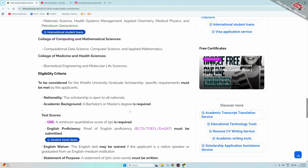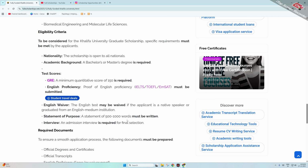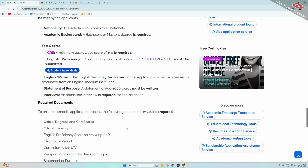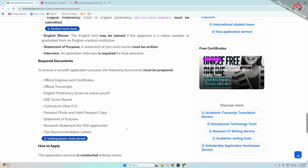You must be an international student, open to all nationalities, and you should have an academic background. If you're applying for a Master's, you should have a Bachelor's. For PhD, you should have a Bachelor's and Master's. Test scores, GRE and IELTS, TOEFL must be there. The English waiver applies if you are a native speaker of English, then IELTS and TOEFL is not required. The statement of purpose must be 500 to 1000 words, and an admission interview is required for final selection.